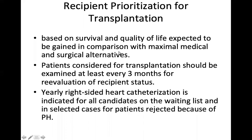Now how do you prioritize them on the transplant list? It's mainly based on the quality of life expected to be gained after that, and mortality as well. Remember that you need to evaluate your patient at least every 3 months, or even more frequently in patients who are really poor candidates, or have poor hemodynamics, like a patient on ECMO, and thus you need to do it every 15 days or every 1 week. And a yearly right heart cath is also indicated on the waiting list, looking for pulmonary hypertension status.